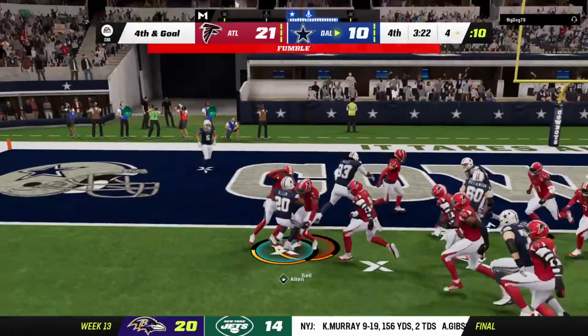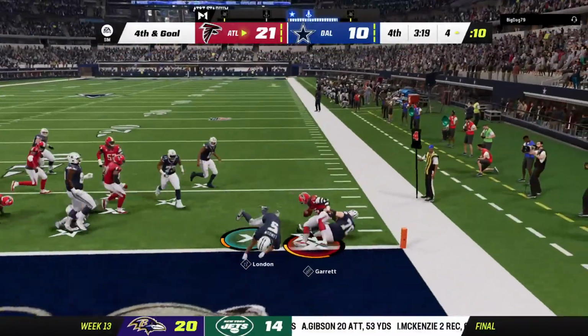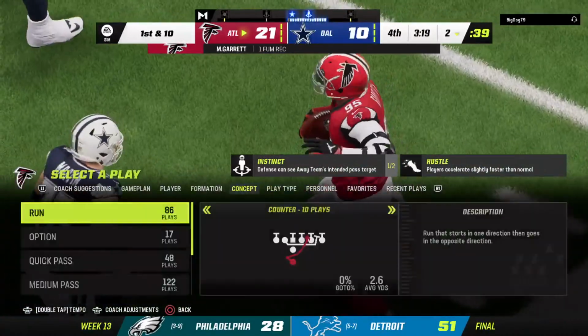They'll try and run. Fighting for the end zone. He lost the football. It's out, and the Falcons grab it. And a big turnover there as his guys will get the football back.